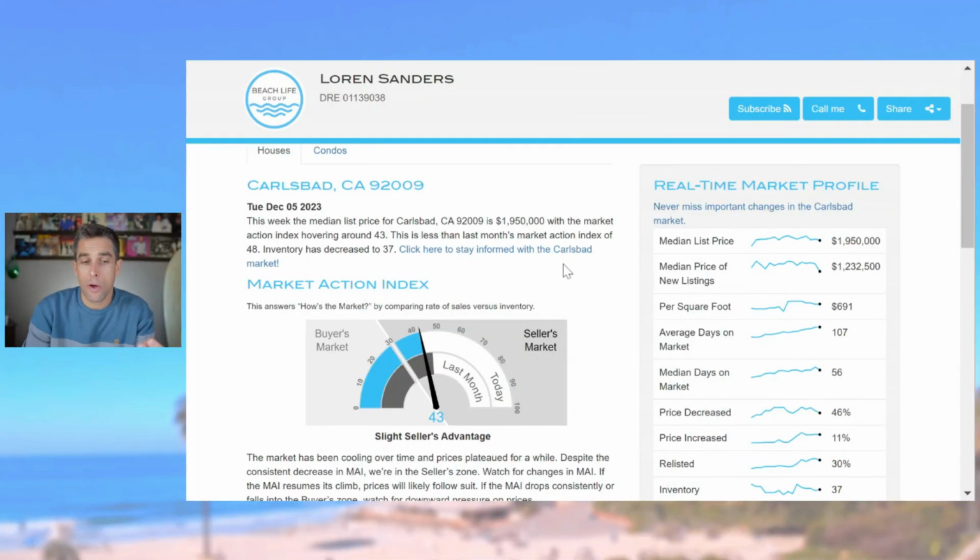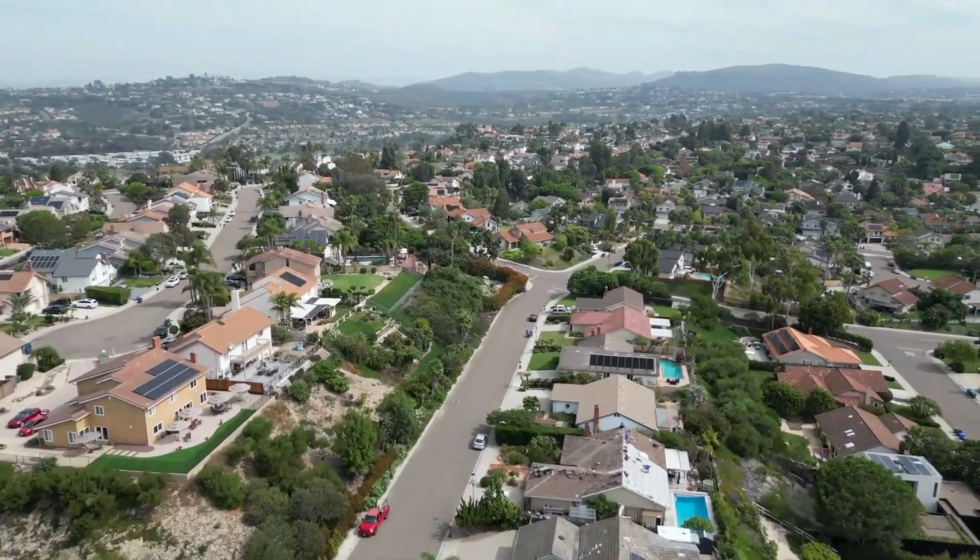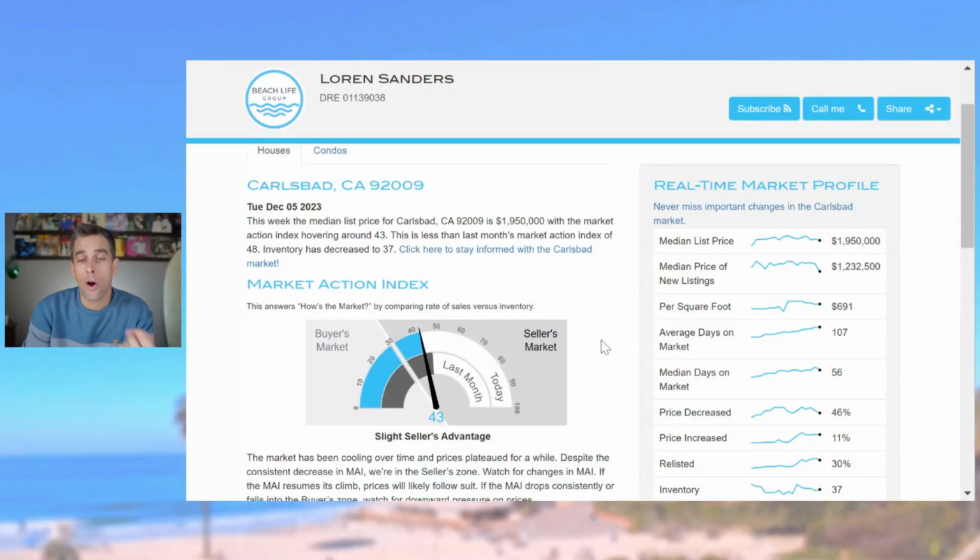Now, in one of the bigger zip codes of Carlsbad, 92009, we're talking about the La Costa and that kind of area. Market Action Index is on par with 92010, so Calavera Hills up to the north. But last month, where Calavera in that kind of area, the last month's number was much higher. This one's basically, we've had a slight decline, which you would expect going into the latter parts of the month, but not as dramatic as we did see in that northern zip code.